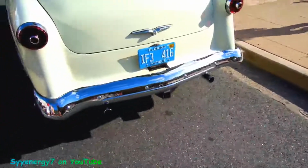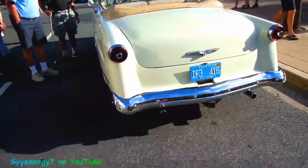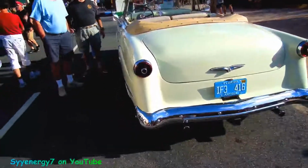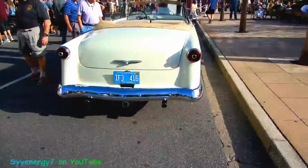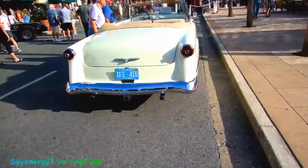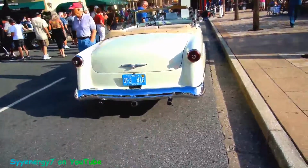Fender skirts. Oh, class 3 trailer hitch. Ooh. That's cool. You could pull some shit with this thing. You see how I think? I'm gonna hook my trailer up to it. I got a utility trailer. You just stick your thing in there. I got a couple of those things you stick in there.